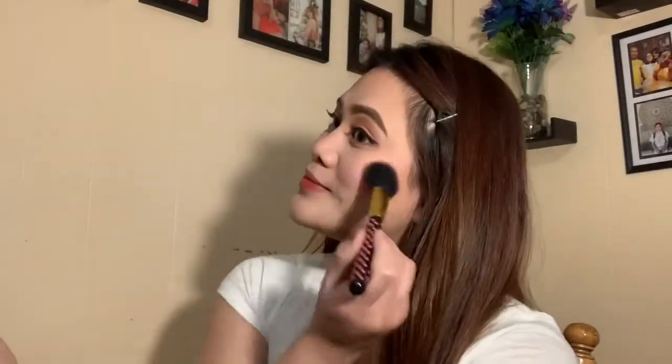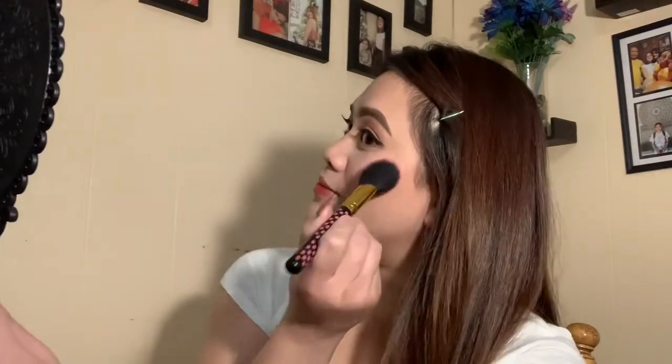Guys, nalagay ko na yung eyelashes. So there we go, eyelashes is on. And now let's put some blush on. Blush on from BH Cosmetic. It's a floral blush. Yan. So put that on our cheek. And then blush on. What's name blush on, guys?